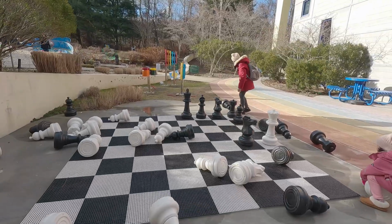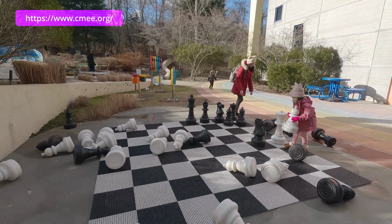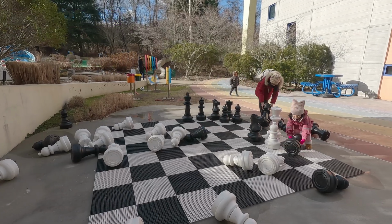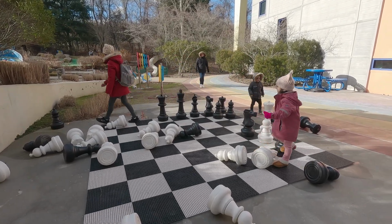What an incredible experience! The Children's Museum of the East End is such a gem for families. If you're in the area, this place is a must-visit.